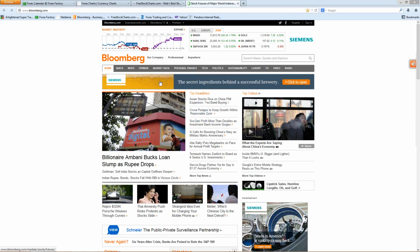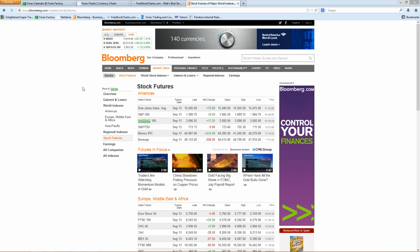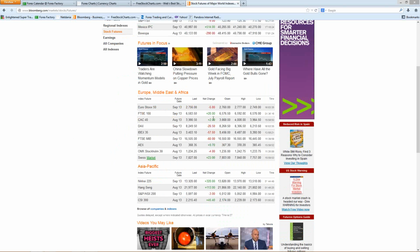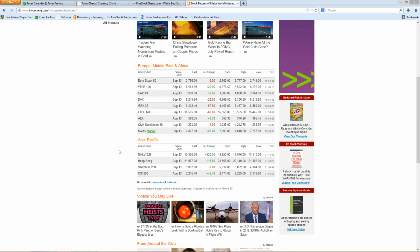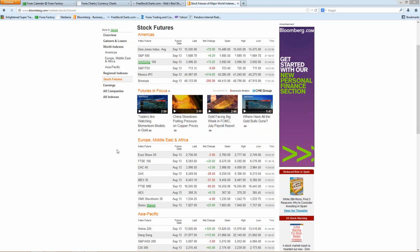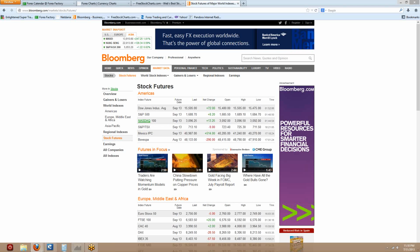And so stock futures, index futures are in the green for the U.S. and either close to flat or in the green for the Euro, and pretty heavily in the green for the Asian market. So I'm saying it's going to go up. Let's see what happens with that. So that's the macros for that stuff. Let me pull up charts here.